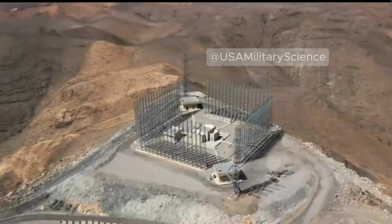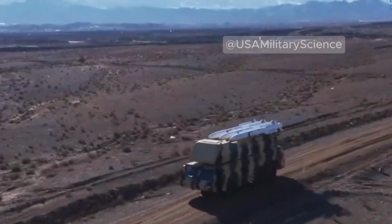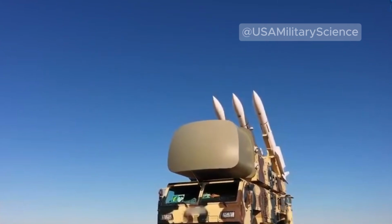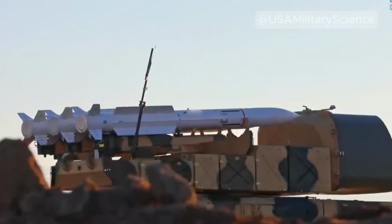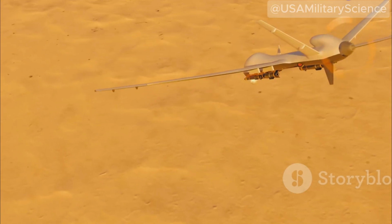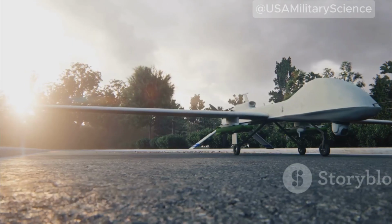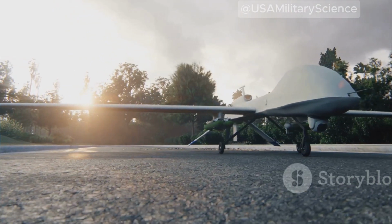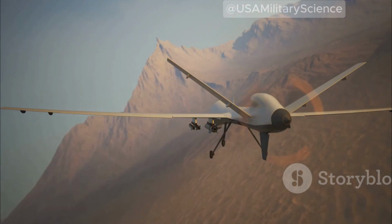At the end of 2011, Iranian forces announced the capture of a U.S. RQ-170 Sentinel, a stealth UAV developed by Lockheed Martin's elite Skunk Works division, known for producing legendary projects such as the SR-71 Blackbird and the F-117 Nighthawk. The RQ-170 was designed with a tailless flying wing configuration, radar-absorbing materials, and a turbofan engine that allowed it to perform high-altitude reconnaissance missions with low observability.